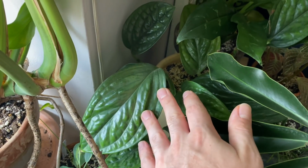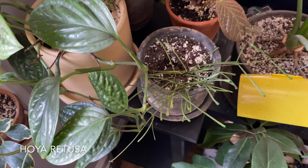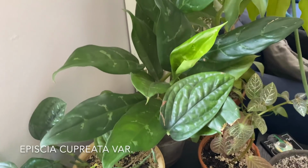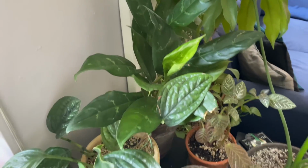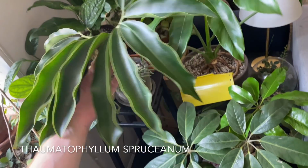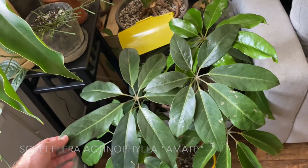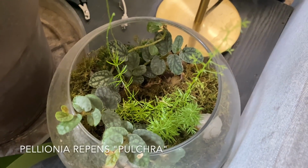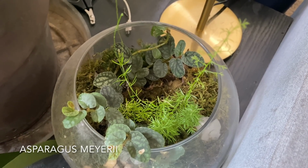Directly next to that, moving over to this little plant stand, we have this Monstera Peru. And there is a Hoya retusa, an Alocasia cuprea. And then I do have another one of these species, Aglaonema commutatum. This plant I keep moving out of the way is a Thaumatophyllum spruceanum. Then very similar looking is the Schefflera actinophylla Amate. I do have this little terrarium hiding back here, which has some Pellionia, I think it's repens pulchra, and some Asparagus meyeri, which is foxtail fern.